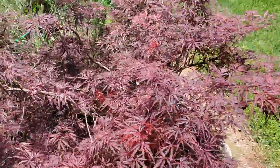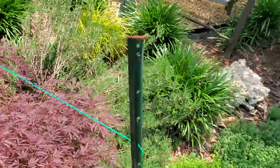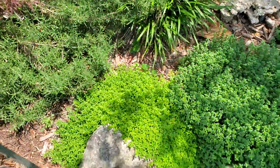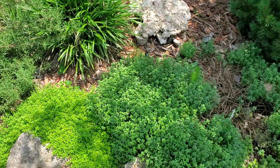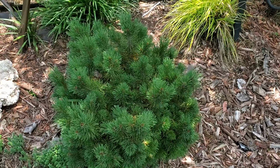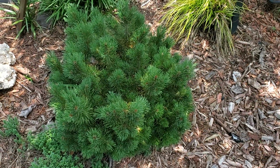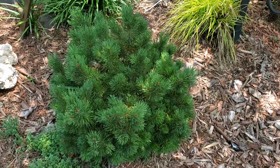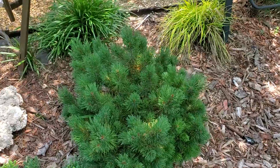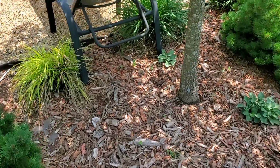And our Japanese maple, one of them. Let's see, got a little rosemary. And then we get down into the English thyme and lemon thyme. That Mugo Pine I propagated from our mother plant. I had over 20 attempts on it and finally got one to take. So I guess it is possible. I don't know why it took and the other ones didn't. I did them all the same way.